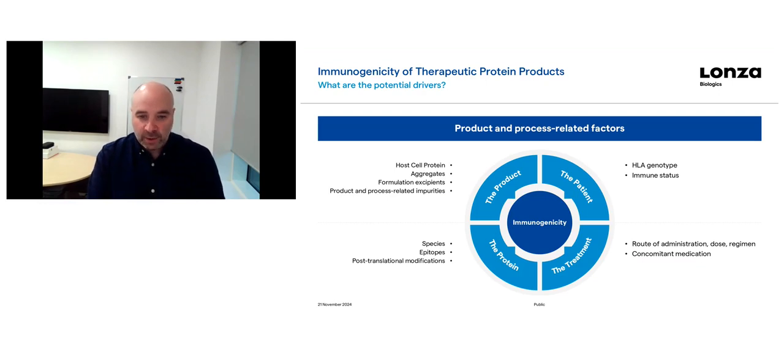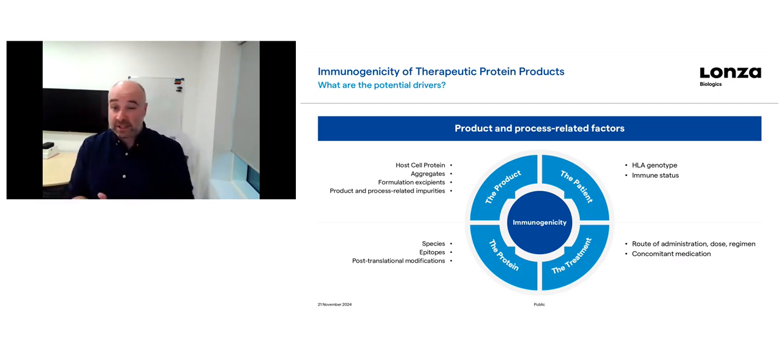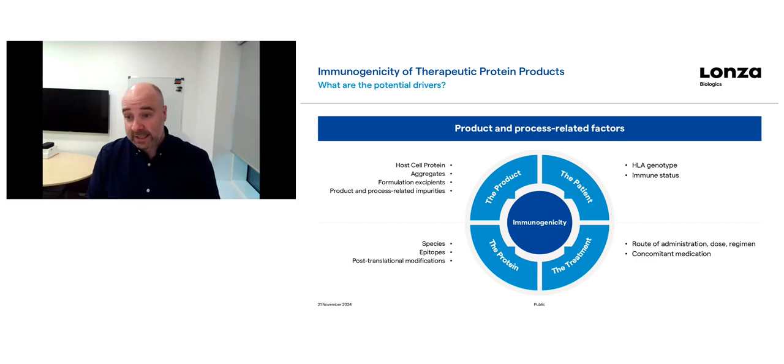Just a quick note to make a point that immunogenicity is very complex. It's very difficult to predict. As I'm sure all of you working in the industry know, it's not an easy thing to do. It's multifaceted. There's lots of different contributing factors that determine whether a patient raises an immune response against a therapy. And on the right-hand side of the slide, you can see the patient and treatment, or more clinically related factors. And they're much more difficult for us to predict and model in silico and in vitro.